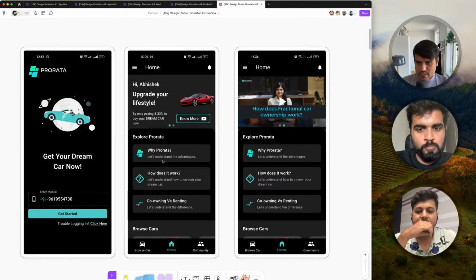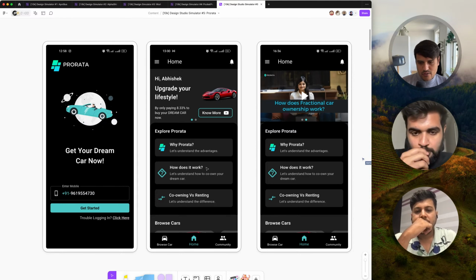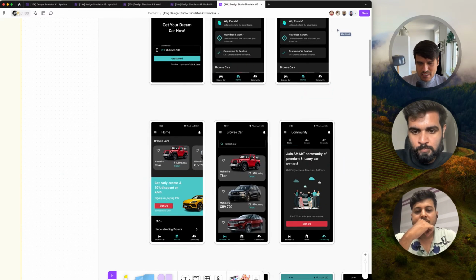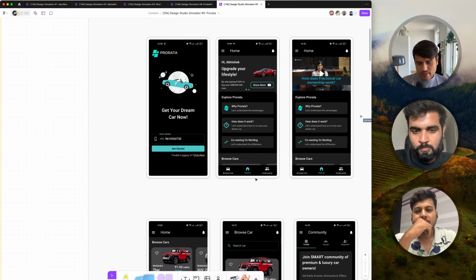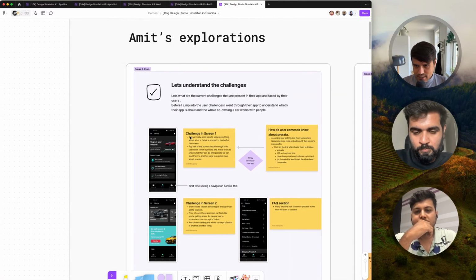Now, once you're here, this is the main thing where it does try to explain what it is. So, why should you use it? How does it work? What's the difference? And they do have videos and text both to explain. But going through this, a few issues I noticed, right? Number one, actually, let me go through some of the ones Amit mentioned, right?